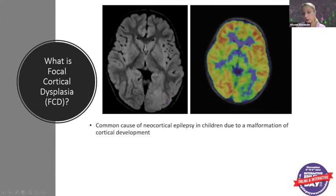Some of these focal cortical dysplasias are much more subtle than this on MRI. Sometimes they don't show up on PET scans. Sometimes it takes quite a studious radiologist to help us find one of these, but this is what it looks like.